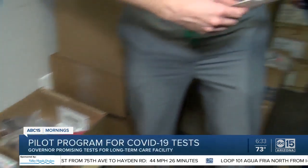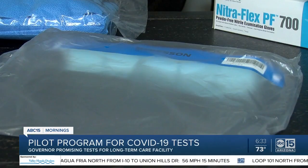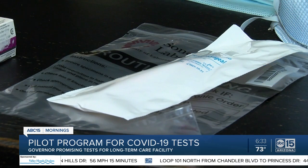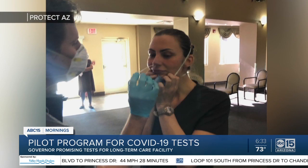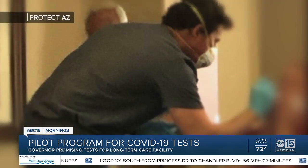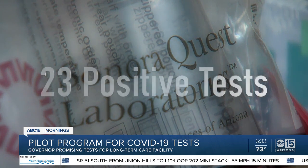8 nurses and technicians plus volunteers, all outfitted by the county with gloves, gowns, masks, and face shields. Sonora Quest supplying nasal swab tests. Working in teams for 7 hours, they repeat a pattern for about 200 people. "The nurse or the medical person would swab, come out, and degown, deglove, and then go to the next room, sanitize, regown." Within 24 hours, results from the lab.